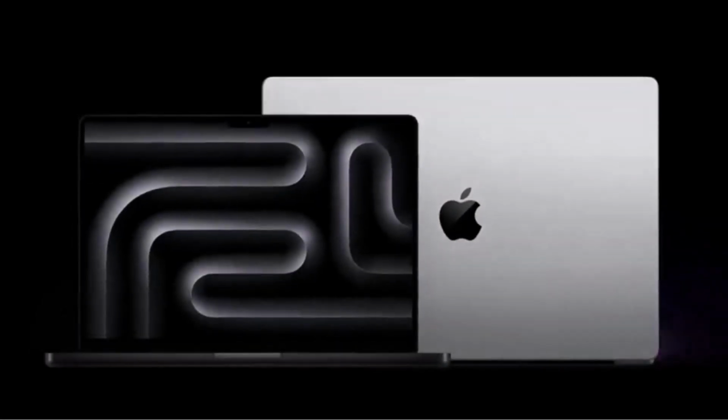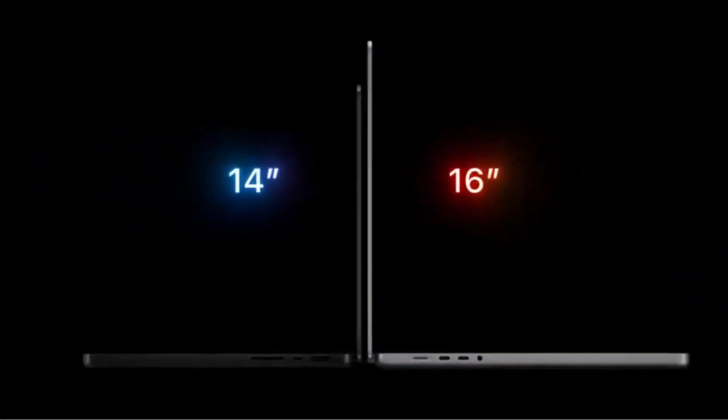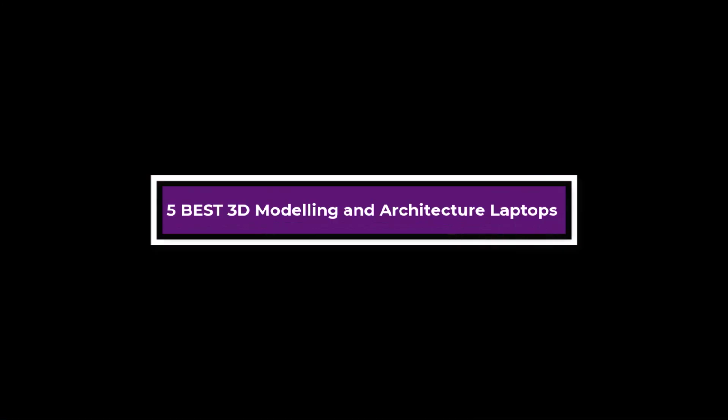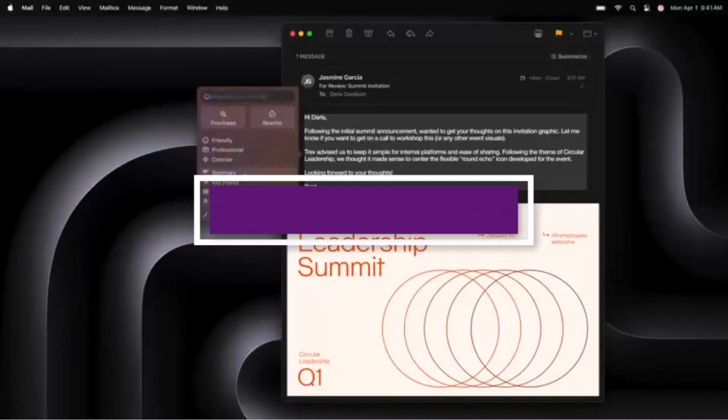That spinning wheel of death. The lag when you orbit your model. The render that takes all night. For an architect or 3D artist, a slow laptop isn't an inconvenience, it's a career bottleneck.